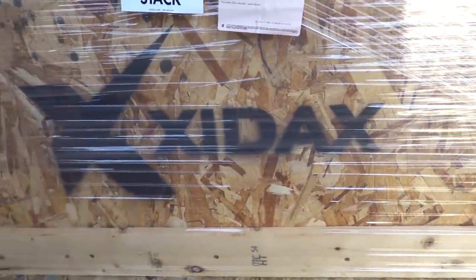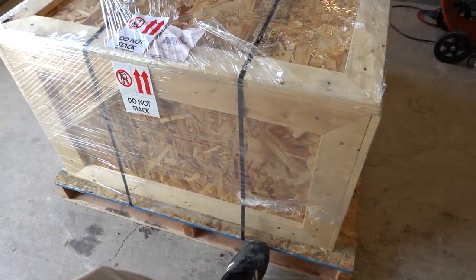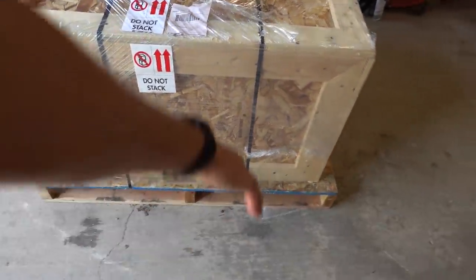This thing is from Xidax. Xidax makes super awesome, super custom gaming computers, and I have wanted this for a while now, and I was so disappointed when it came broken. It obviously was dropped somewhere in shipping. It had a huge chunk out of the pallet and the box, where it had been dented. I think someone just dropped it off a truck or some forklift ran into it or something. Something jarred this thing a lot.